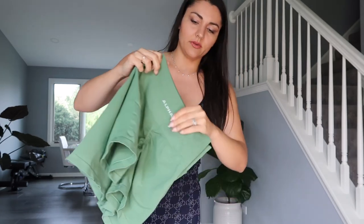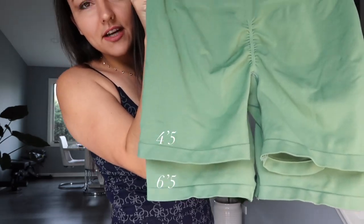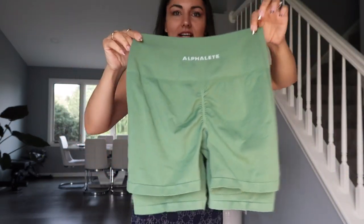I got the same color because I got one top. Here we go. So, medium and large, you see. And then you see the difference in how long they are. We'll see which one looks best. I'm really afraid of camel toe. I'm not gonna lie. So we'll see.